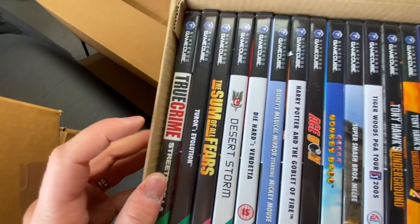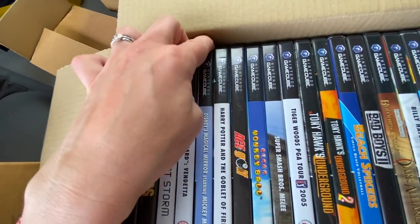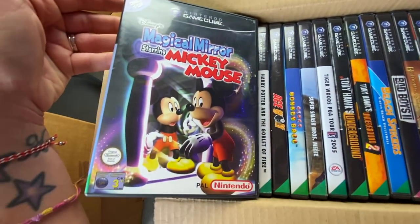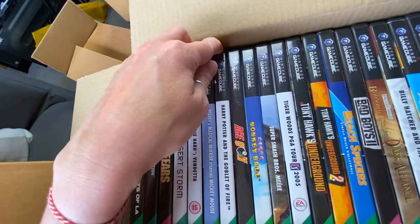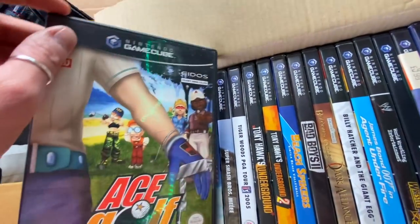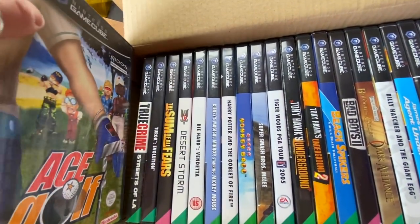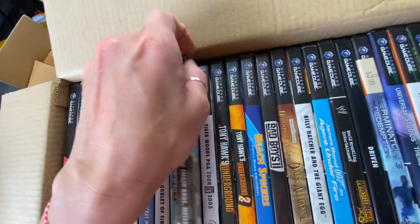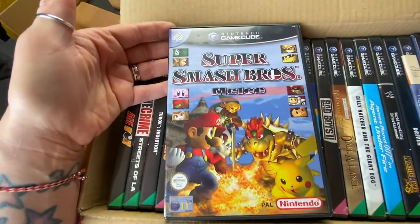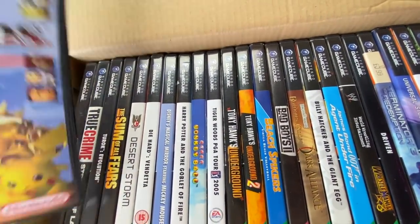So we've got some True Crime, Turok, The Sum of All Fears, Desert Storm, Die Hard Vendetta, Disney's Magical Mirror, Harry Potter and the Goblet of Fire, Ace Golf. Now that's pretty cool box art for a golf game. I am not a golf kind of girl. Super Monkey Ball, Super Smash Brothers Melee! No way! So again, some wicked titles in this one.